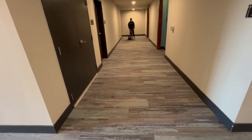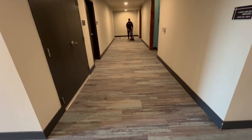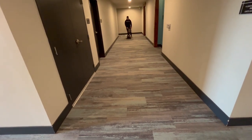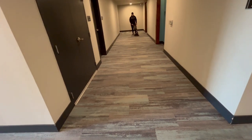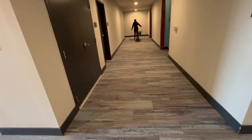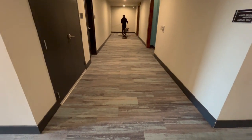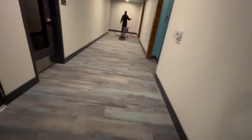And they chose not to do the stairs this time around. They want to get the total billing for this, just the hallways, which is the biggest. We do it by the square foot. They want to get that out of the way so that it's part of the 2023 budget. So I'll work down here and see if I can help him with the cord.